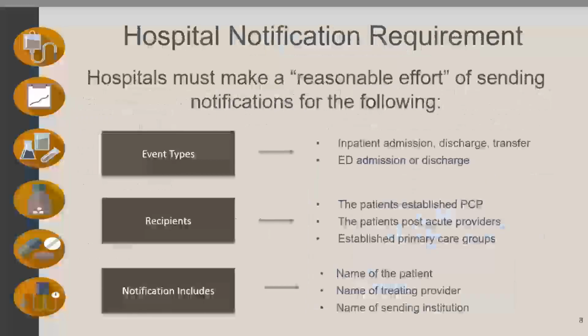So let's take a closer look at some of the basic requirements for COP. The rule outlines that hospitals must make a reasonable effort of sending notifications for the following event types: inpatient admission or discharge notifications, and ED admission or discharge notifications. We do have transfer notifications as well. That is a service that is offered through HealthLink. However, inpatient transfer notifications are not really part of the COP requirement at this time.